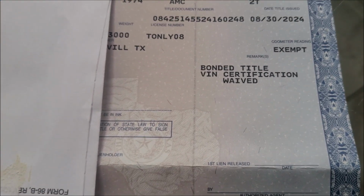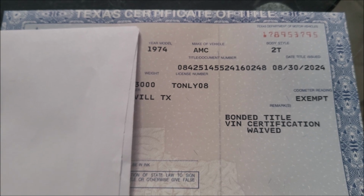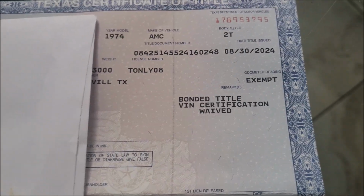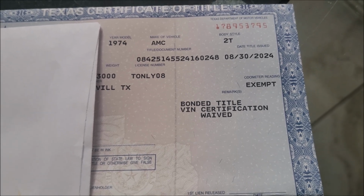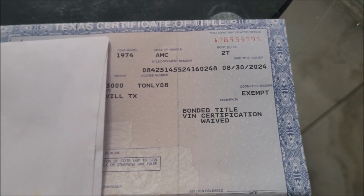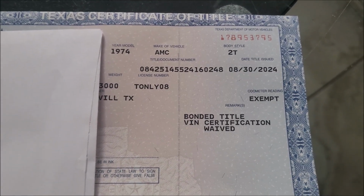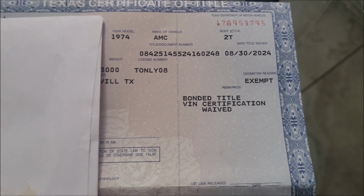So that's theoretically going to be on there for 3 years and then should come off. Or maybe it'll always be on there. But the bond's only good for 3 years, so I'm not sure of the story of that. But anyway, there you go. Did get the title, AMC 2-door. Fun times.